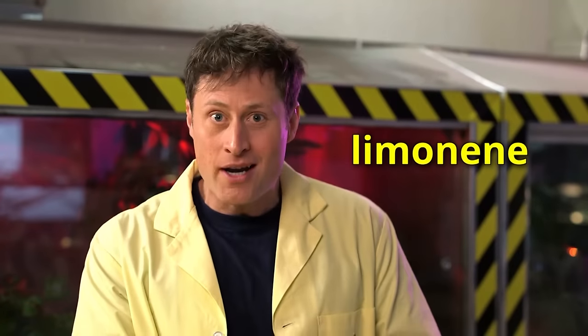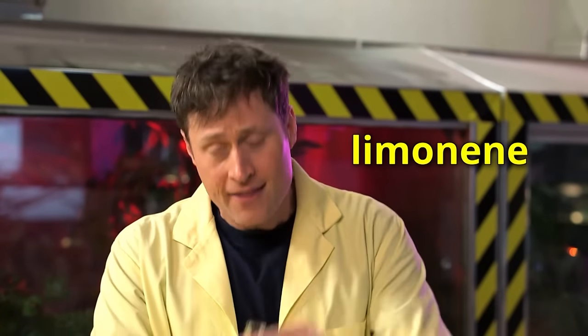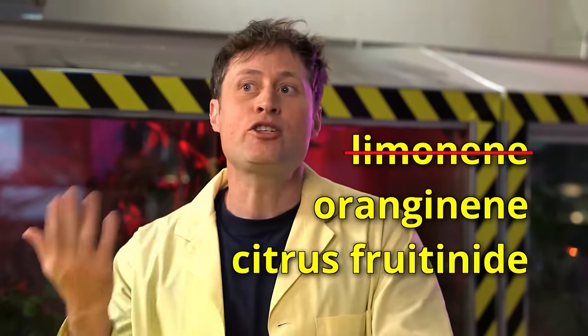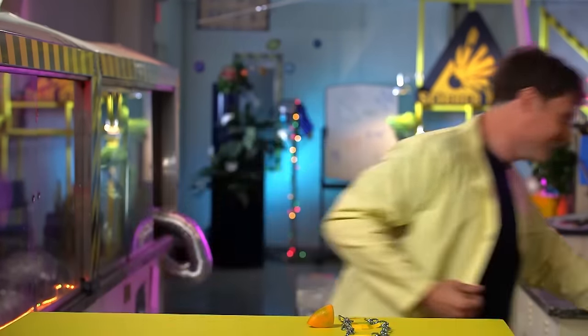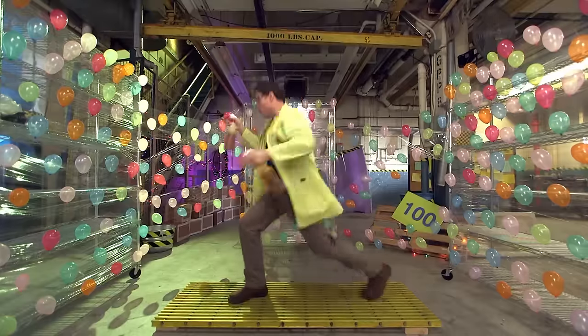Second question, why do they call it limonene when it's in orange peels? I mean, yes, it's in lime peels and lemon peels, but the chemical itself smells like oranges. They should call it orangenine or citrus fruitinide or... Anyway, third question, should we max it out? Of course we should, come on. 200 balloons versus two bottles of limonene. Ready? Go!